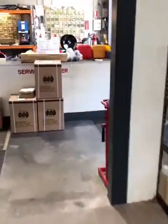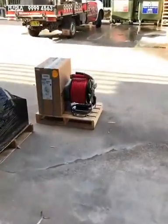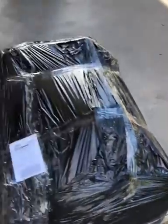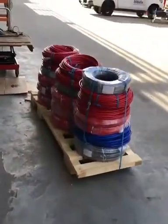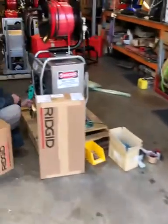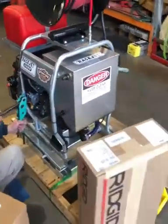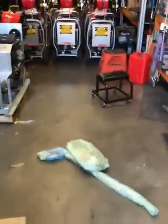It's getting pretty busy here for June. Out in the workshop packing orders to go to Queensland and Victoria. There's a mini reel and a camera going out to Victoria. Some hoses. What do you got there, Pete? Yeah, just packing the one for Tasmania. Off to Tassie. Very good.